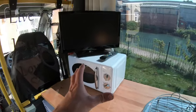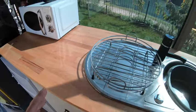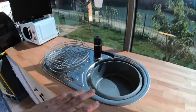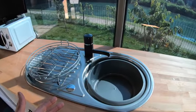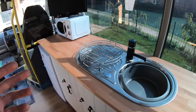And he's got a full-size microwave and a nice-sized TV. He's got solid worktops which you can wipe down easily. You can cut, you can prep food on them. He's got what you would class as a full-size sink. You've got a drain-off area. You know, this guy's is house standard stuff.